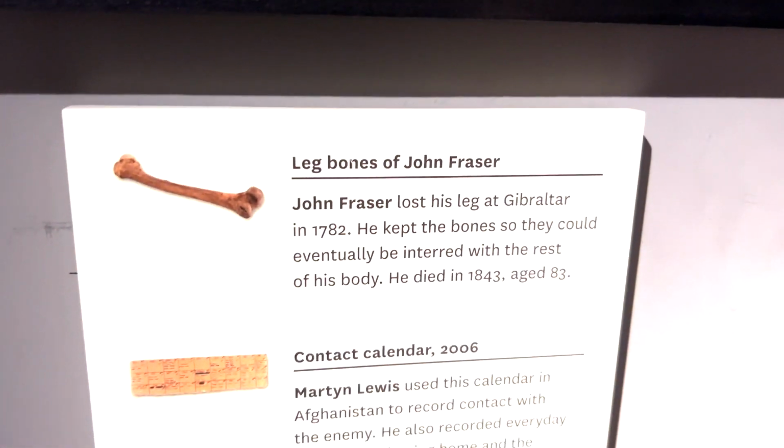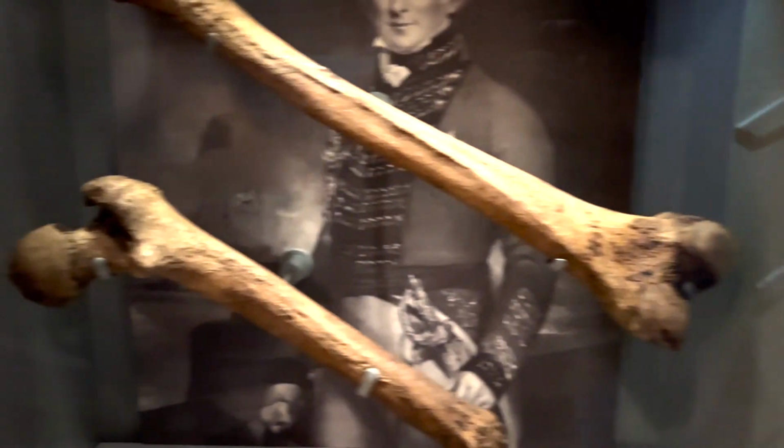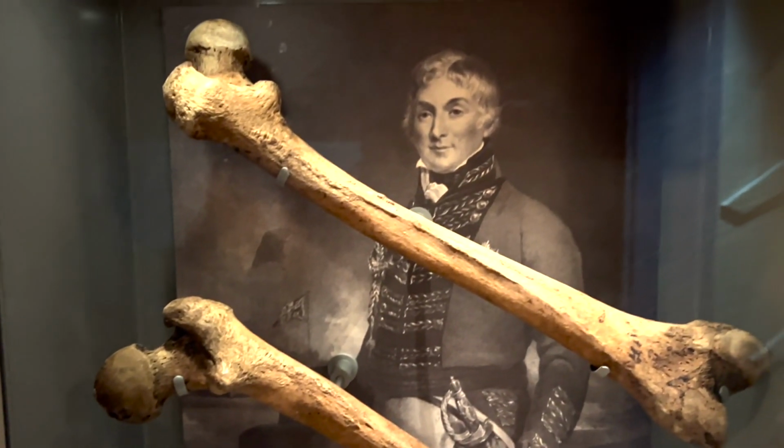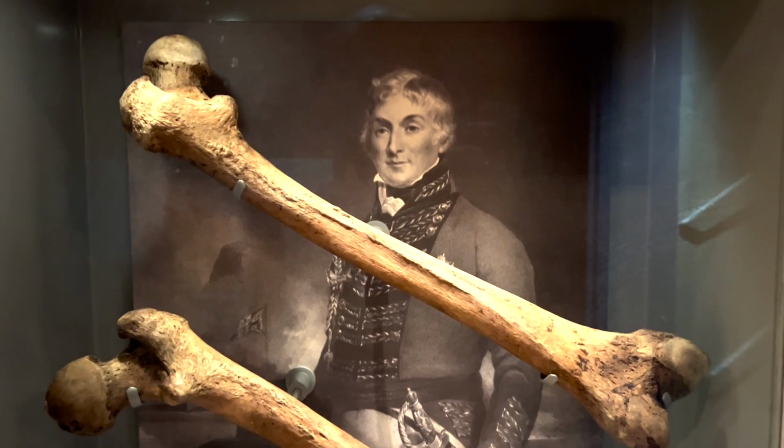It's a fascinating story. John Fraser lost his leg in Gibraltar, and he kept these bones to be interred along with his body. And I guess something happened. They might make it to the grave along with him.